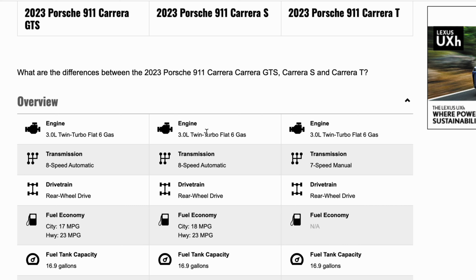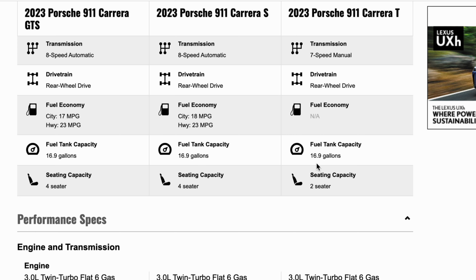First off, they're all the same engine, a 3-liter twin-turbo flat 6. Transmission-wise, you can go both PDK and manual. I know for a fact the base Carrera cannot get manual, but the T, you can actually get manual. All of them are rear-wheel drive. Fuel economy is almost the same. For the seating, this gets a bit special. Both the GTS and the S are 4-seaters, and as for the T, you can get a 2-seater or 4-seater for no charge.